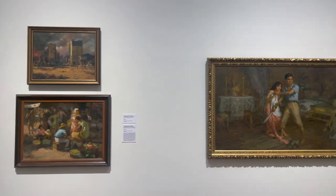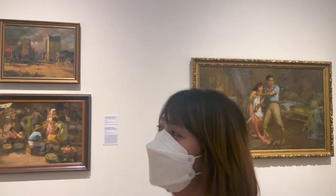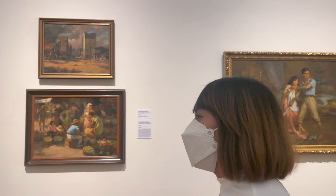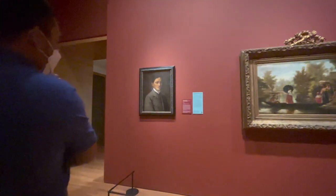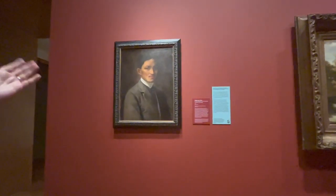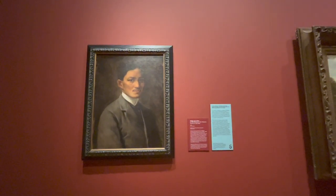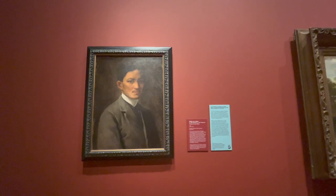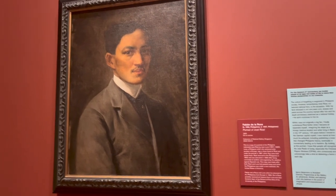Fernando Amorsolo painting. Diba? Galing talaga ng Pinoy. Let's go. Tara, look at this. Oh my gosh. Fabian de la Rosa and it's Jose Rizal. It's a portrait of Jose Rizal. See that? It's Rizal.